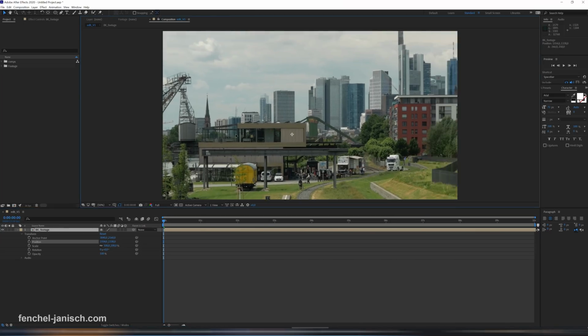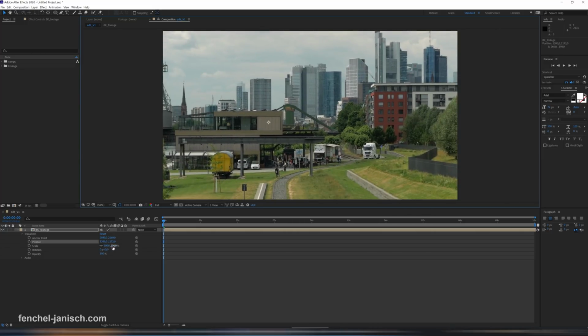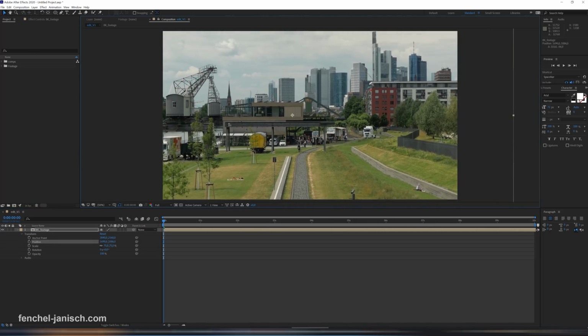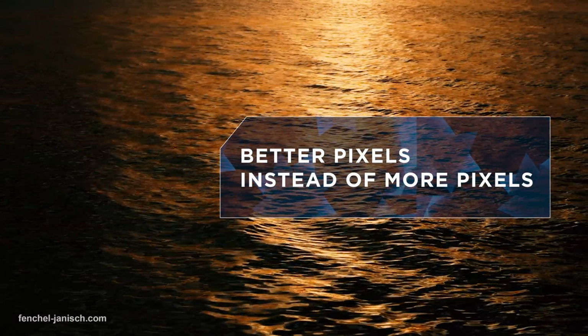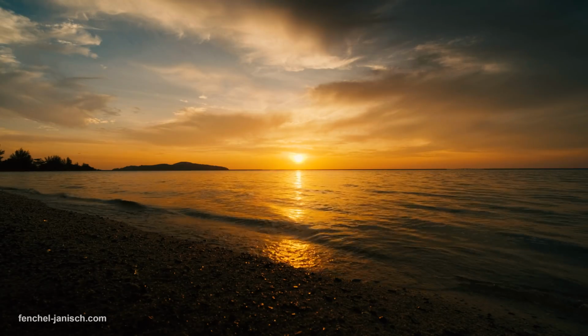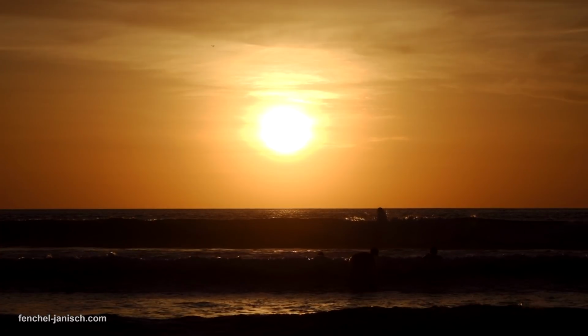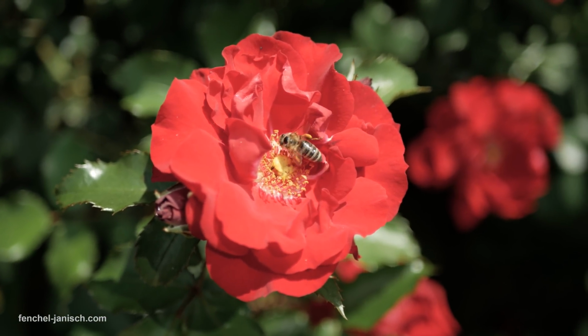Finishing an 8K recording in 4K though, to be able to use the extra resolution to crop in or reframe a shot, can be useful. What is arguably more important though is to have better pixels instead of more pixels. Some cameras deliver a more detailed image in 1080p than others in 4K. Dynamic range and color depth are also big factors of how good a video looks.